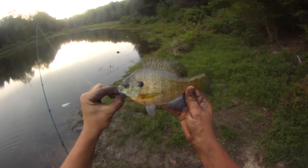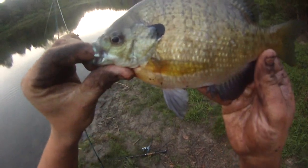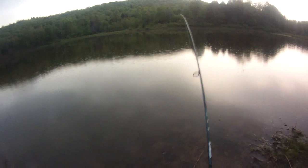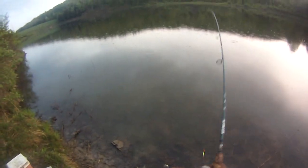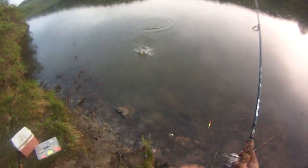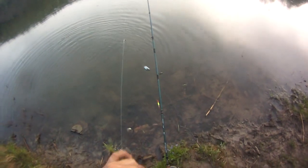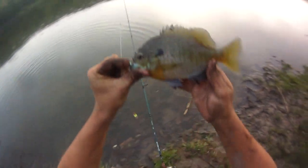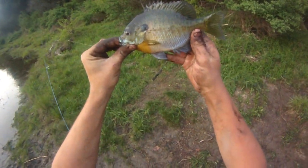It's another, I don't know, 8.5, roughly. Kind of amazing how many new fish are schooled in right here, after I thinned this spot out so hard this morning. It's really just a timing thing. Got a spunky one, taking drag. Flipper. Not big, but got some attitude. Yeah. Another one, I don't know, 8.25 maybe, around there.